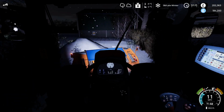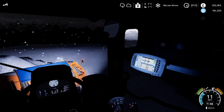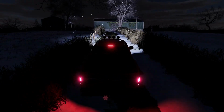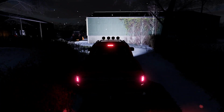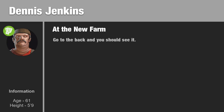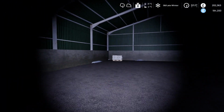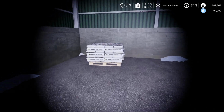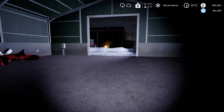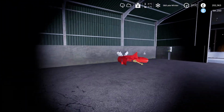Right, okay. Here we are. Still love that Matty Ferguson just there. Can't really see it, it's a bit dark. Okay, where's Dennis? In here, I'm guessing. Go to the back, and you should see it. Okay. Ah yes, there it is. A full pallet load too. Road salt, that's just what we're looking for. Brilliant. Okay, well, in that case, we'll get the spreader reversed into here. We'll get these bags loaded up. It's a good job they're just bags that you can do by hand, although it's going to take a little while to do. Whoa, what is that?